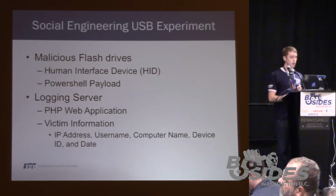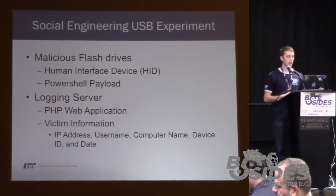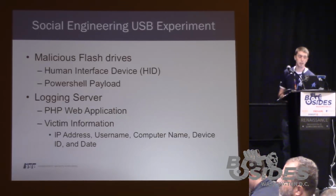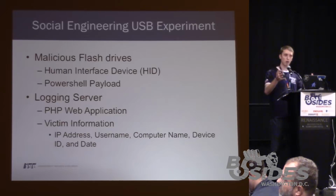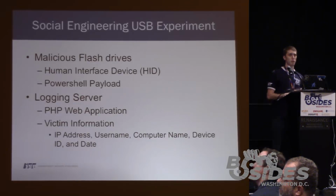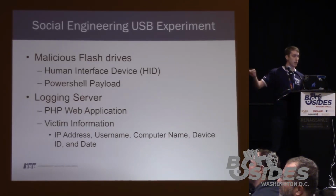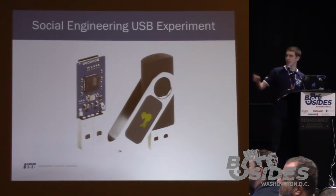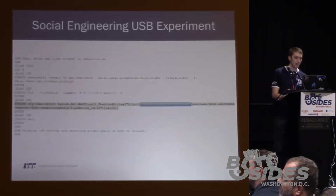These flash drives consisted of a PowerShell payload. This was the meat of the attack. And it required a logging server, which I wrote in PHP, a very small, concise server that leverages a couple of API calls to log data. We're going to gather information about the victim: the IP address, the username, computer name, and device ID. Here's a picture of the flash drives, a Rubber Ducky. Those beautiful HID devices. They're so much fun.